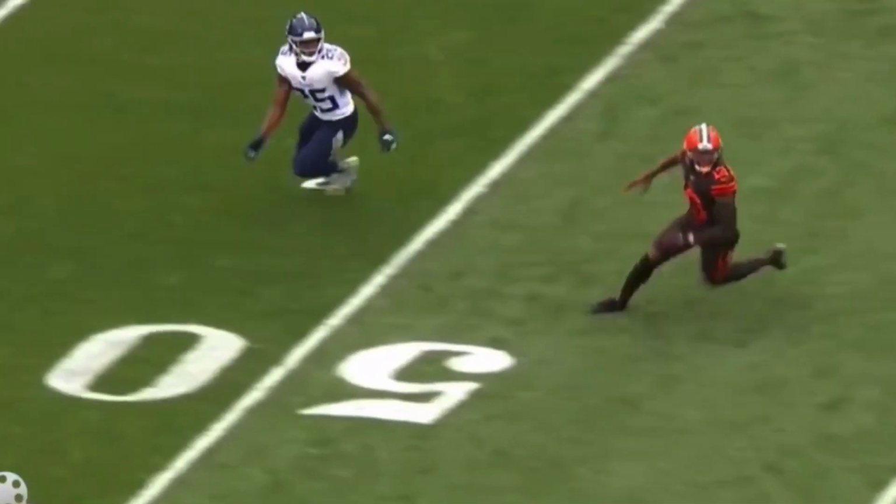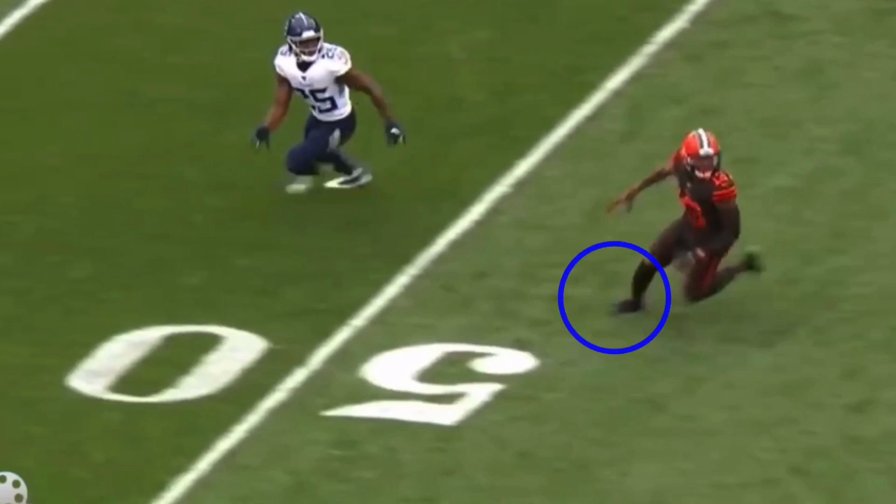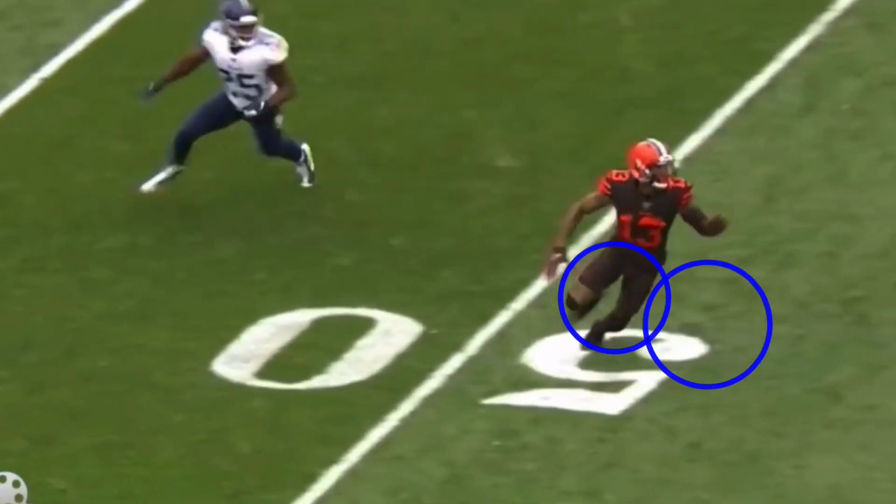So 1, 2, 3. And you can see on that third step, he's already stride for stride. He's pumping those arms. It's a race to the ball. This guy has no chance of getting there because Odell got his head around fast. Baker obviously got the ball out on time. That's a great job by Odell getting out of this dig, least amount of steps possible. If we want to get separation at the top of our routes, guys, this is what we have to do, especially on a dig route, an out route, a comeback, a curl, least amount of steps possible.